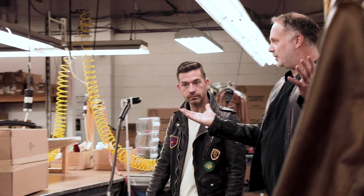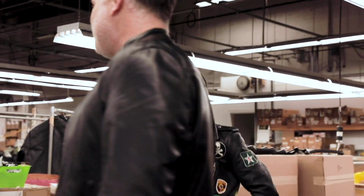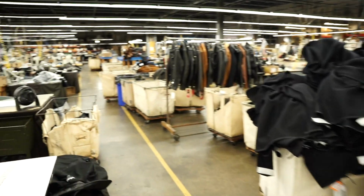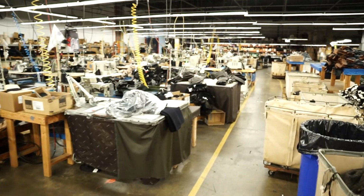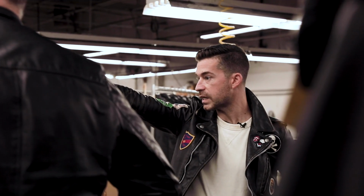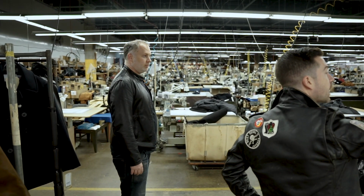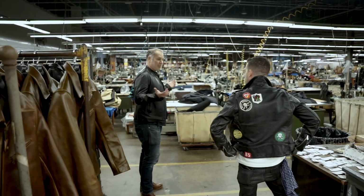So this is the factory. Welcome. Wow. It's a little more impressive when everybody's here working. Oh, I can imagine. You can kind of get the idea. Everything starts from the back and it works its way up towards the front. Okay. So this is the finishing area, where the process ends, and then ultimately it goes off to a Schott store or wherever.